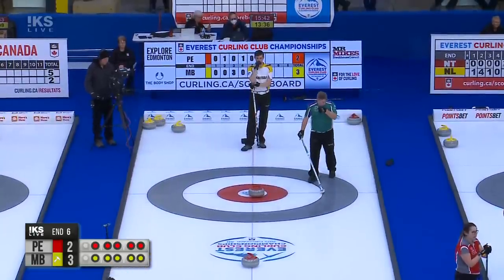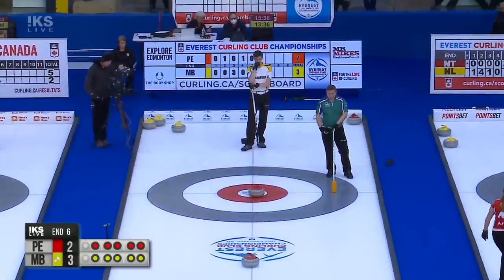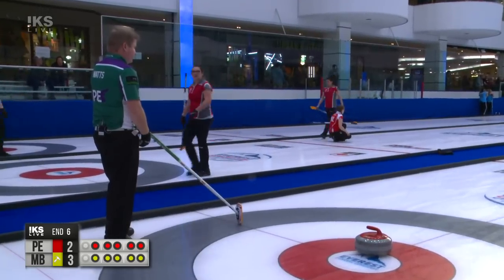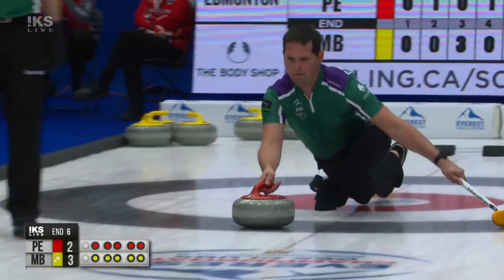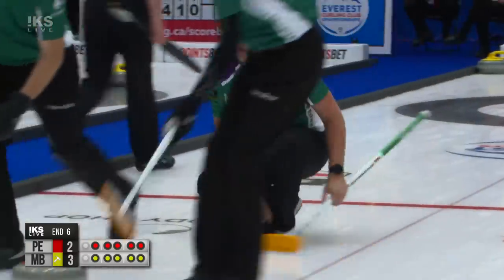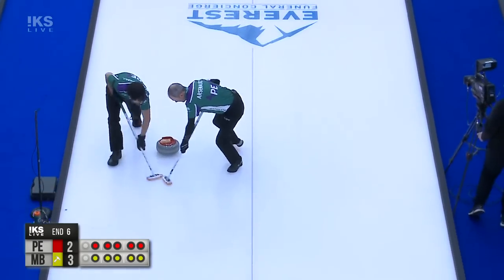We call a guard here. I actually like coming into the rings. I think so too. Put a little bit of pressure on Manitoba, but I like the guard. Great opportunity for PEI here. Like I mentioned earlier, if they could steal one here, then kind of one hammer each in seven and eight, we got a 50-50 ball game.